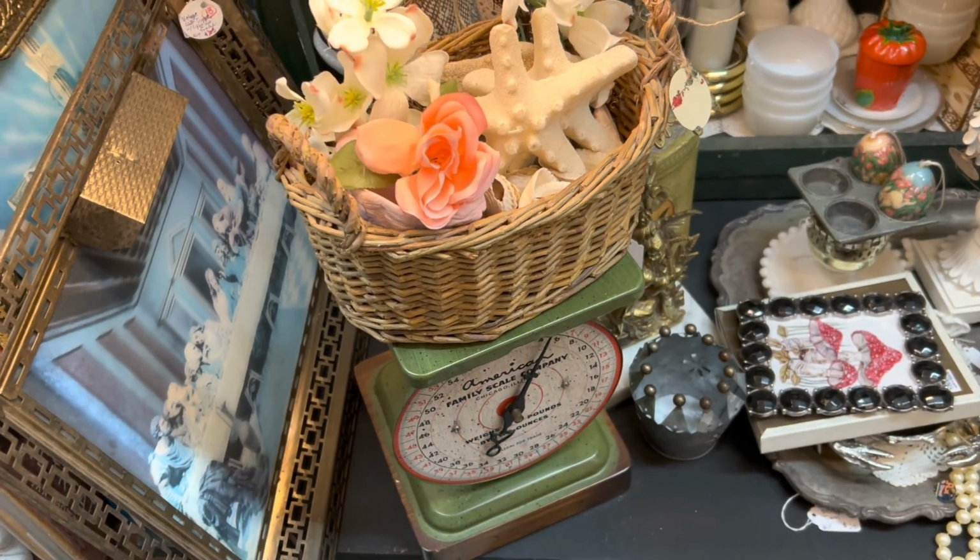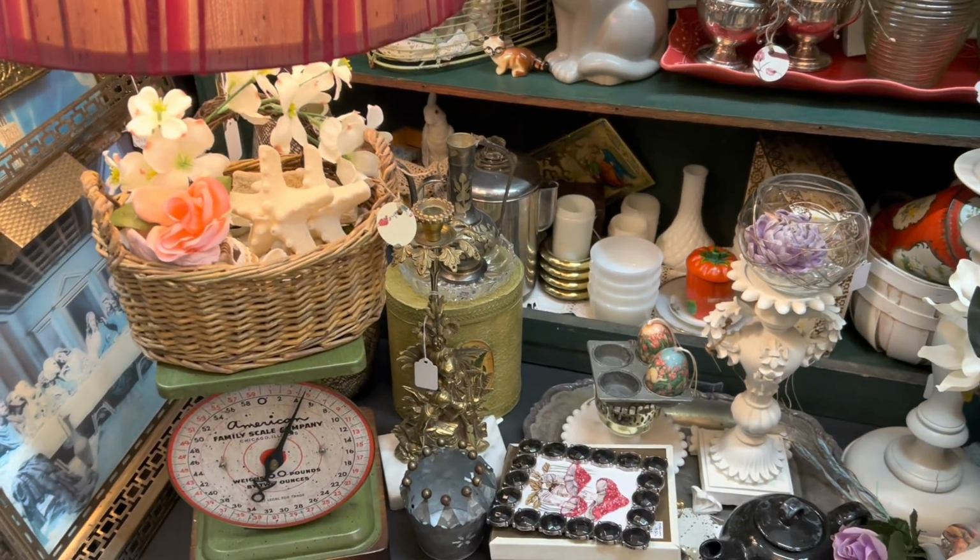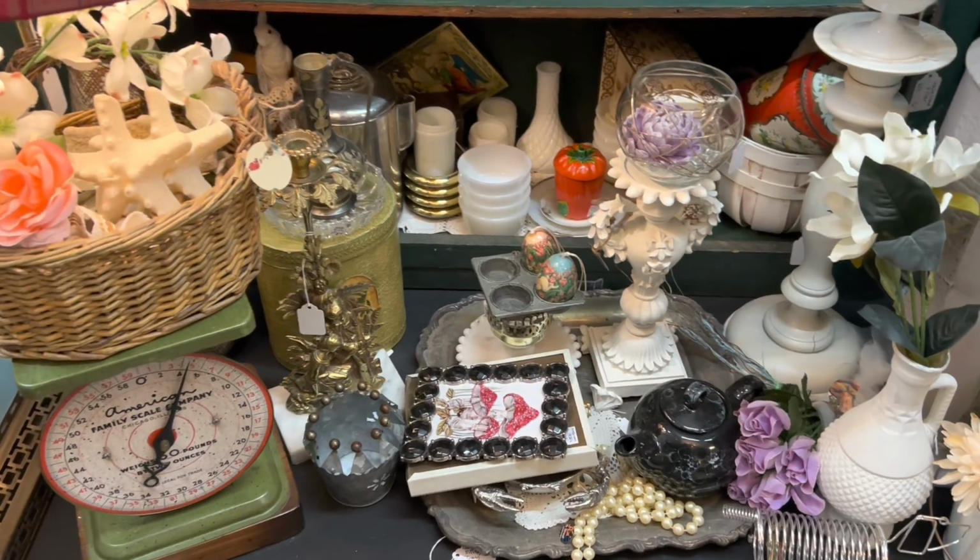You might have seen this in Jamie's video, but this is a vintage scale lamp, and I think that's really cool.